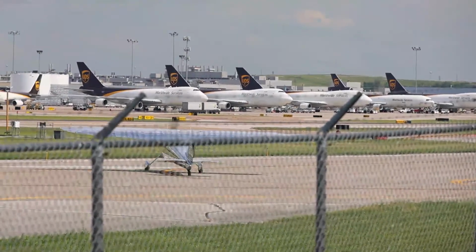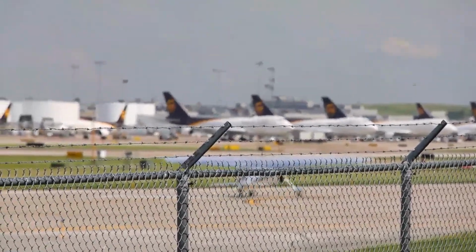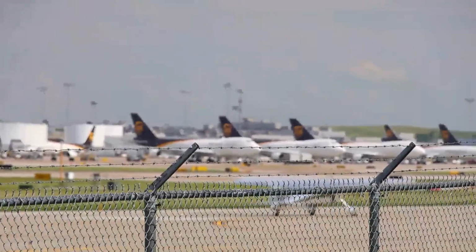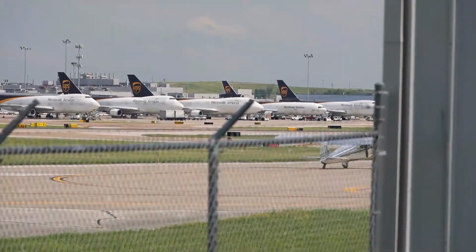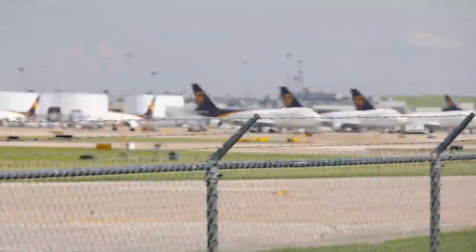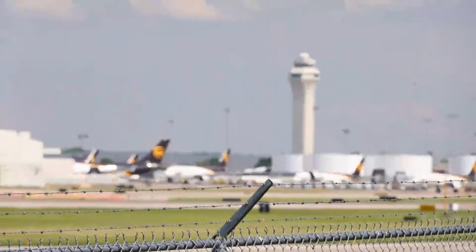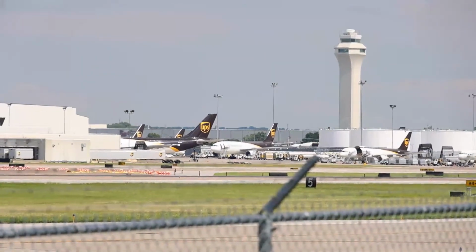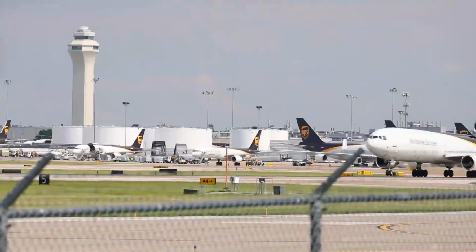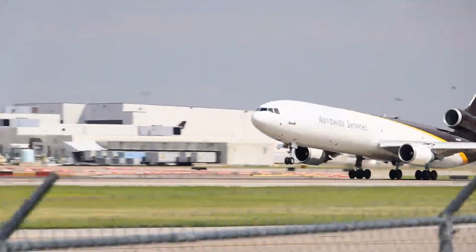Whoa, look at that guy. Hold on. That's a Cessna 195, everybody. A silver Cessna 195. That is amazing to see on stream. But like I was saying, we are going to be having an airside live stream very soon at SDF.